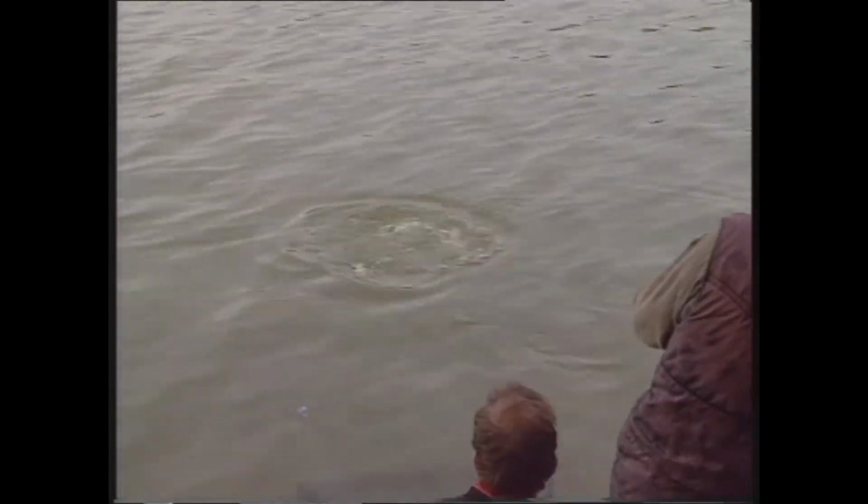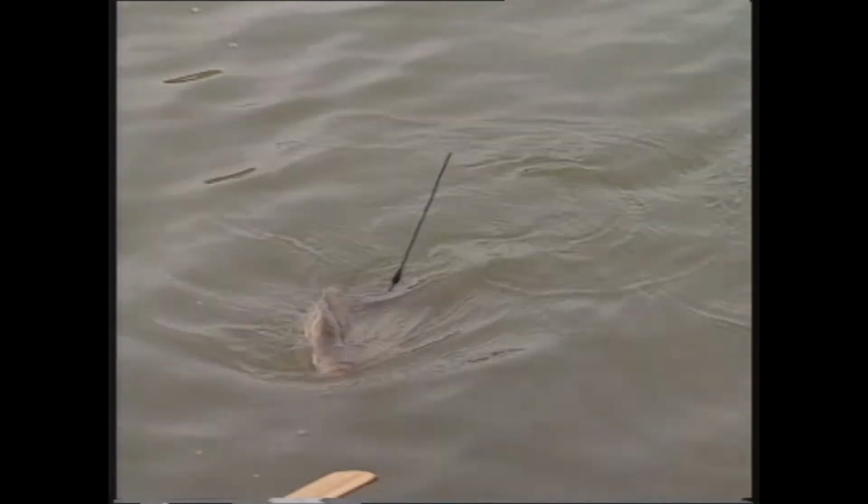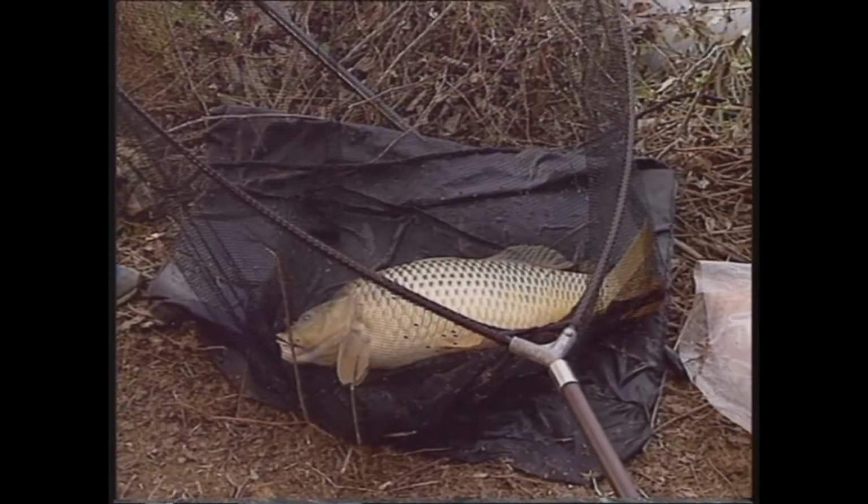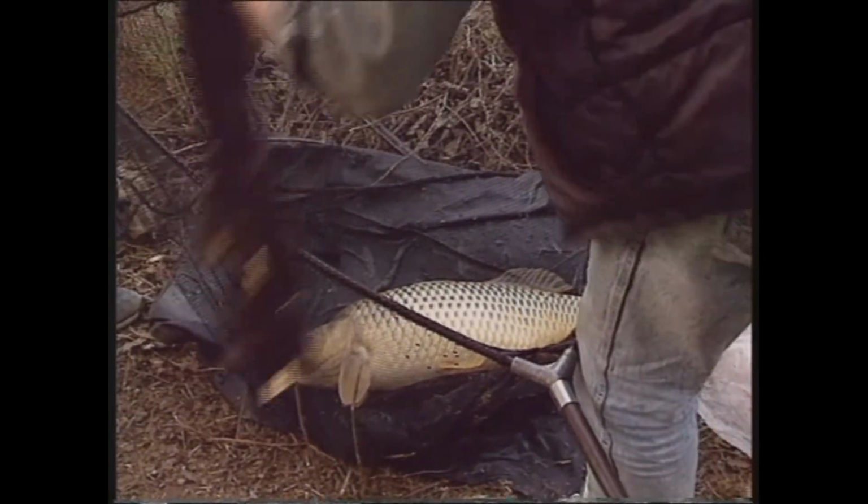Oh, it's common. It's common. Now that's a surprise, because it's fighting just like the other one was. Going well, isn't it? Well done, Ken. You knew that was going to happen, didn't you? Yeah. Well done, Ken. The beautifully scaled fish was quickly weighed and returned by Paul so that the big mirror could be dealt with.